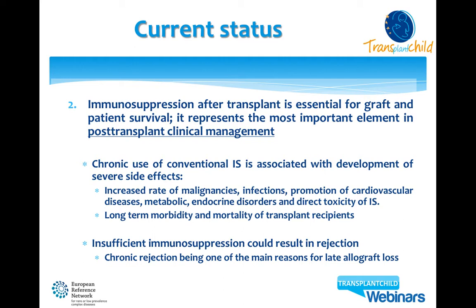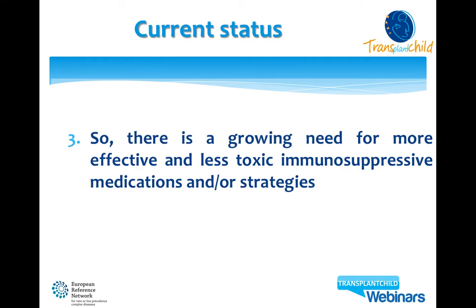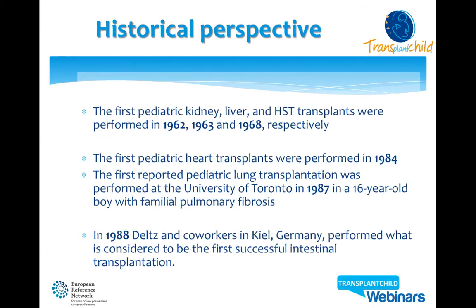But on the other hand, insufficient immunosuppression could result in rejection, chronic rejection being one of the main reasons for late allograft loss. So we need more effective and less toxic immunosuppressive medications, or why not other strategies.